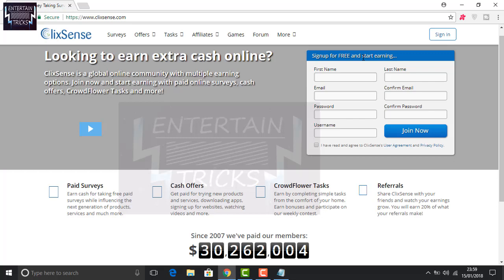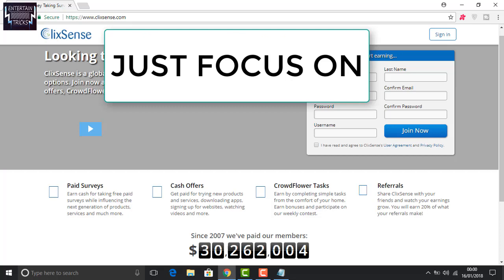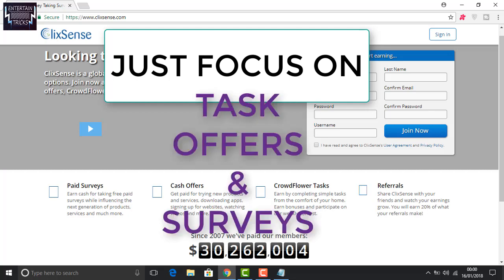After logging in to ClickSense, you will have a lot of tasks on this website, like clicking on the advertisements. The advertisement task is simply to click on the ads and earn money. Obviously, but this rate is very slow. If you want to earn more money in less time in a very fast way, then you will have to leave the ad clicking. You should only focus on the tasks or offers they give you.